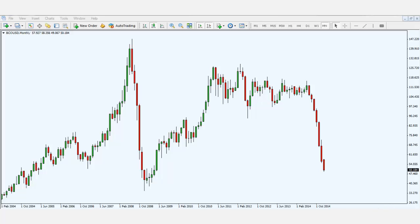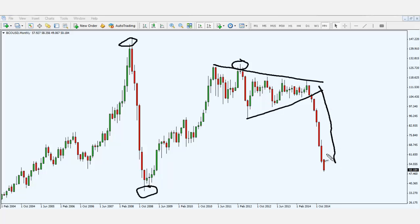Looking at structure, we can see that the high tested in recent years was the high of 150 over here, followed by 128 over here, and we have a significant low at $35 over here. As you can see, over the last few years, crude oil had some sort of a wedge looking pattern. When it broke out of it, we see price being very bearish and trading lower rapidly, right?